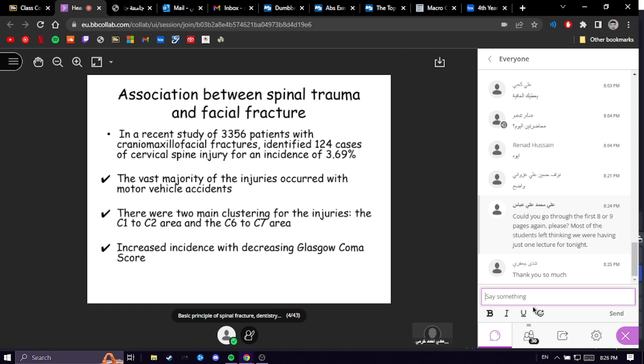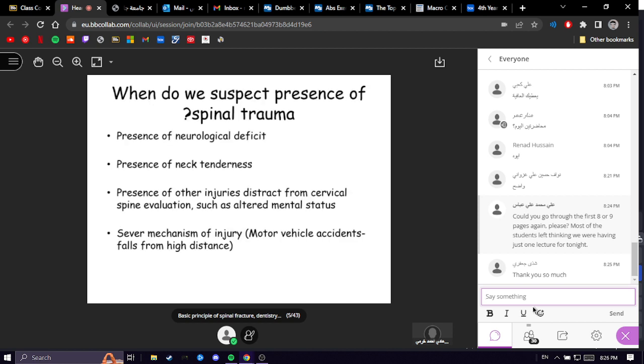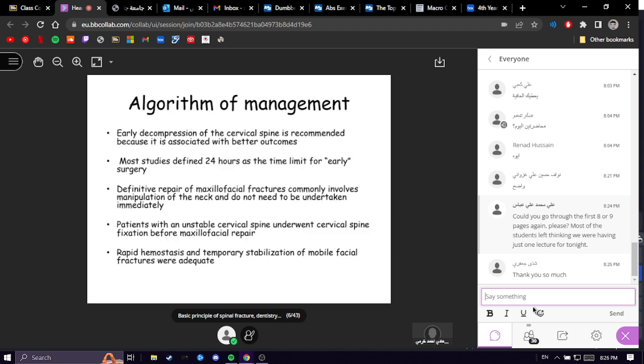It can happen anywhere, but two clusters are common: C1 and C2, as well as C6 and C7. We see them with the maxillofacial fracture. This is really critical and important to know. You have to suspect the presence of spinal trauma if the patient has a neurological deficit, if they have neck tenderness, if there is another severe injury distracting the patient from focusing on his neck, and if the patient has a history of severe trauma.